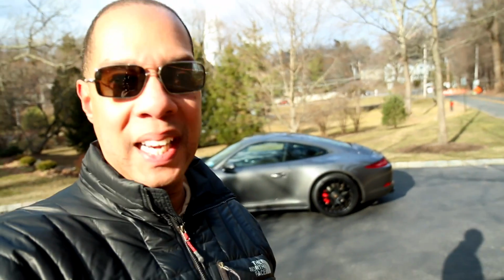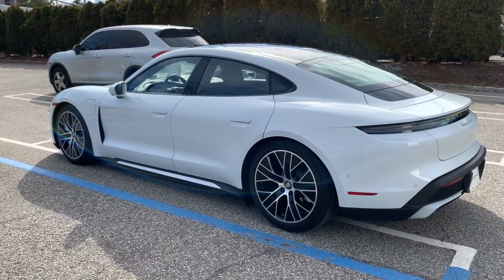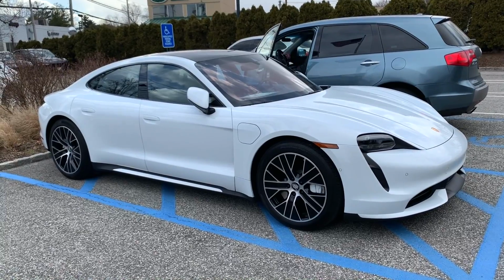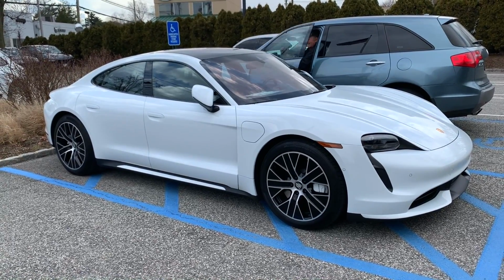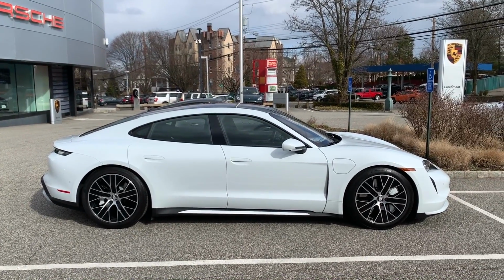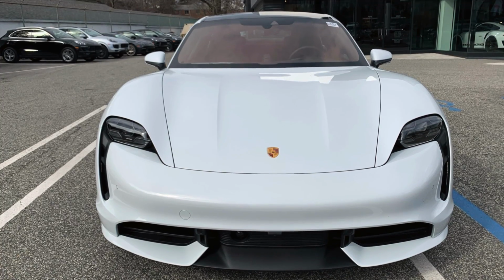Boy, let me tell you, it is amazing. I mean, it is so quick. I was shocked to see it, number one, in person. It was my first time seeing a Taycan in person, and it looks really good, really futuristic. It's not a huge car. When you think about how big the Panamera is, it is definitely smaller than the Panamera. It's a nice, compact, kind of sporty size. It really looks good in person.